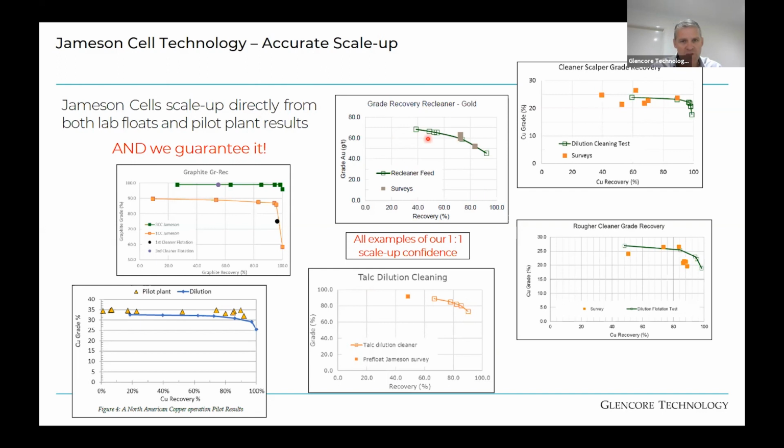Up here, the survey versus the grade recovery, the dilution test. Same on all these, the copper and then the rougher. So we have a very, very good accuracy of being able to upscale those, which gives us the confidence to actually build and design a full scale from a lab scale, bench scale test.